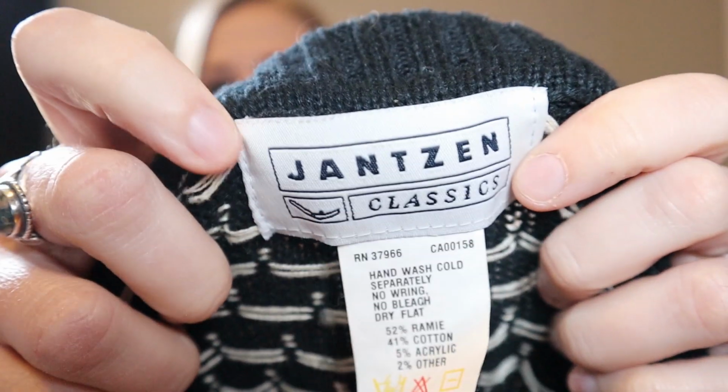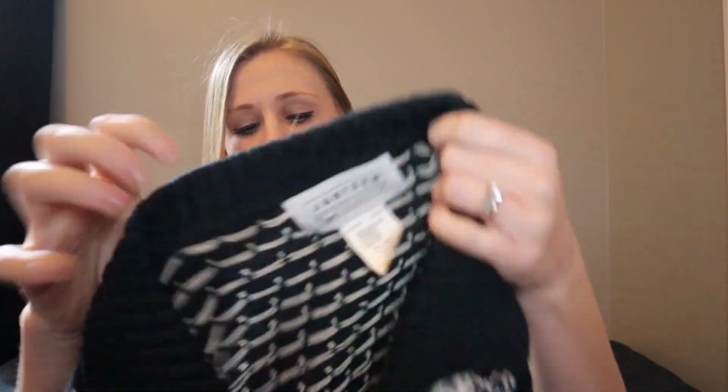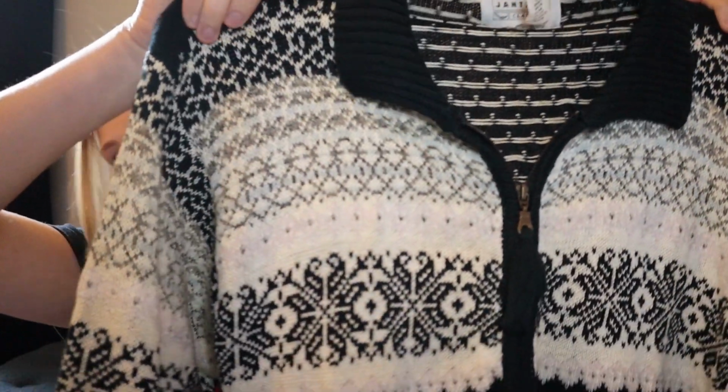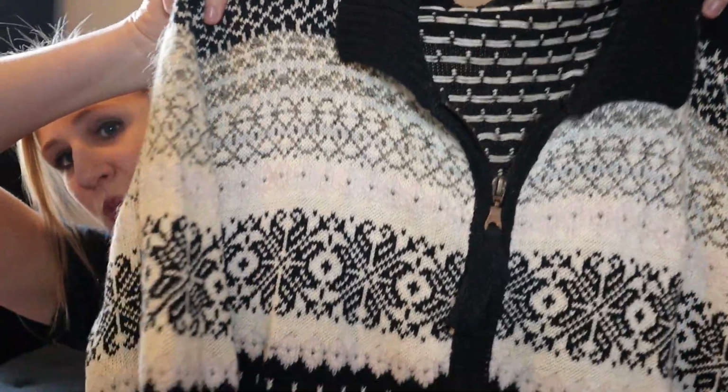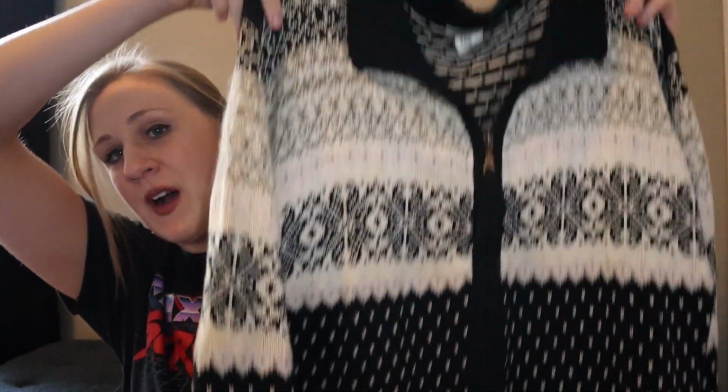Okay, so it's Jansen, however you want to say that. I often do a lot of vintage swimwear by them. It's just a cotton blend made in Hong Kong, extra large, but it's so pretty. It's got shoulder pads, and it's kind of like a Nordic sweater. I don't think the camera does it justice, but it's so cool in person. It's definitely got very retro vibes to it, so I thought that was kind of fun.